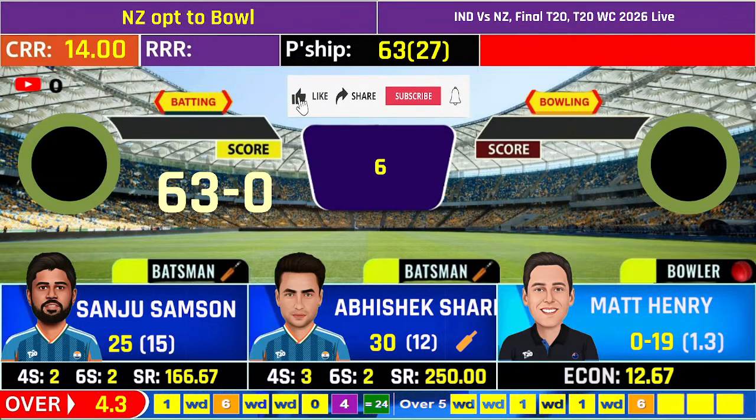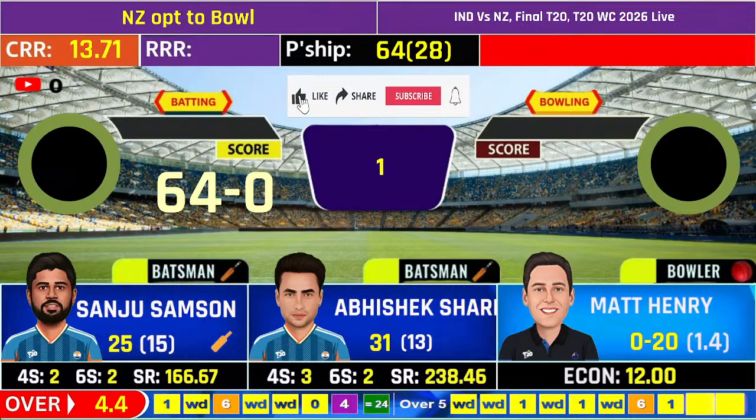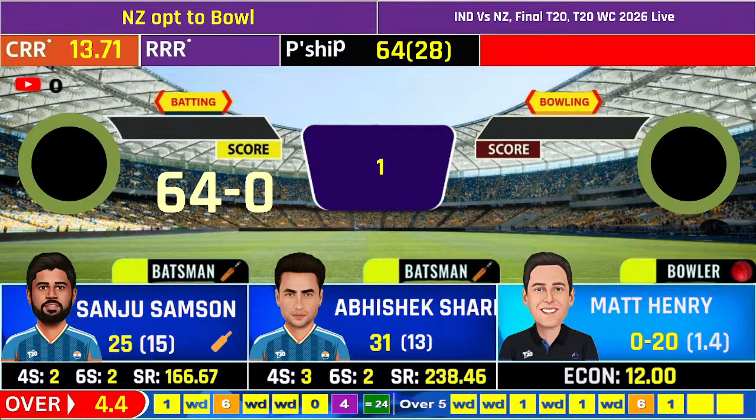I'll tell you what, Matt Henry has done very well against India. Clears the infield. Slow ball goes for 6 again. India bossing the power play already, having gone up to 63. Now, Abhishek Sharma knew Matt Henry had to come slightly closer to off stump, walking across. Have a look at him walking across there, and then he knew he needed to target straight down the ground, which he did. In fact, didn't time it as well, but that was more than enough.